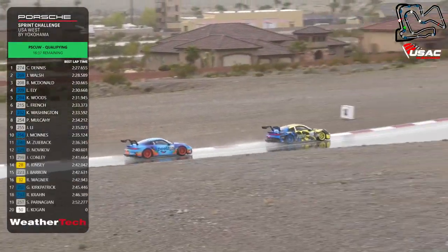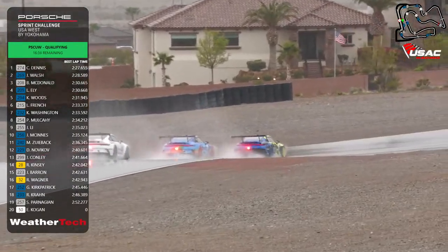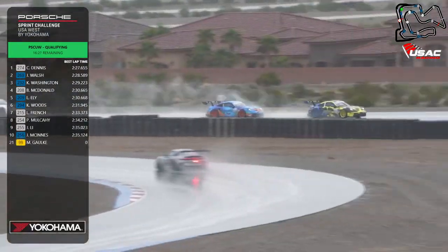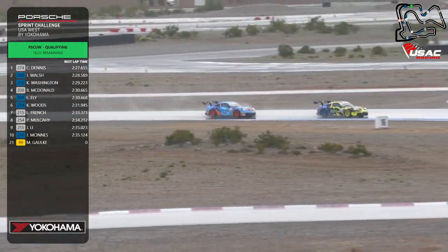Oh, we've got Jim Walsh coming up there into P2 overall. Oh, within a second of Casey Dennis. Turn 9, car 223. Yeah, drivers left. That's now within 9/10 it looks like. Kyle Washington as well, jumping up into 3rd.